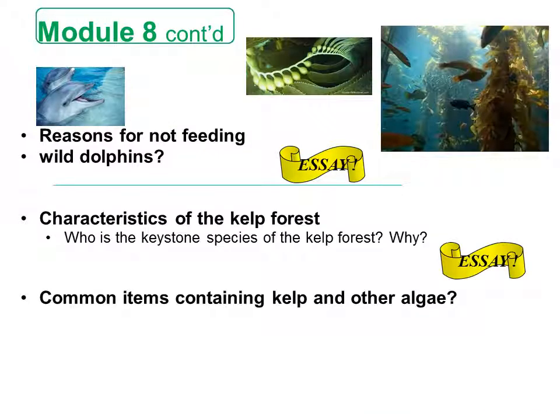Module 8 also has a couple other essay question possibilities. Reasons for not feeding wild dolphins. Why should you not feed dolphins in the wild? First of all, the food that you feed them could be bad for them. Secondly, it can interfere with the mother calf bond. Instead of the mom teaching the calf how to hunt, she's competing with him for handouts. The food will start making dolphins attracted to boats.